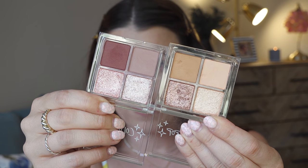Okay, let's talk about eyeshadow. I have a couple things to talk about. So first of all, ColourPop quads, wow. If you watch YouTube beauty videos, you've probably already heard about these. They're incredible. They really genuinely are worth that hype, just for the price point you can get them at and the different color options they have.